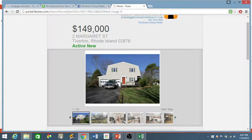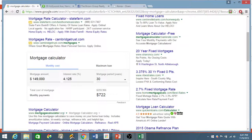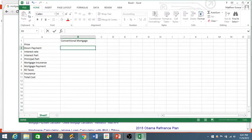You could do some rough math. You can go to Google, type in mortgage calculator, and put in your mortgage amount, which is $149,000. Assuming you have excellent credit, you're looking at a 4.125 interest rate today. And the mortgage period is 30 years, and your payment will be $722. But it doesn't usually work that easily. So let me show you how to use a spreadsheet to figure this out.